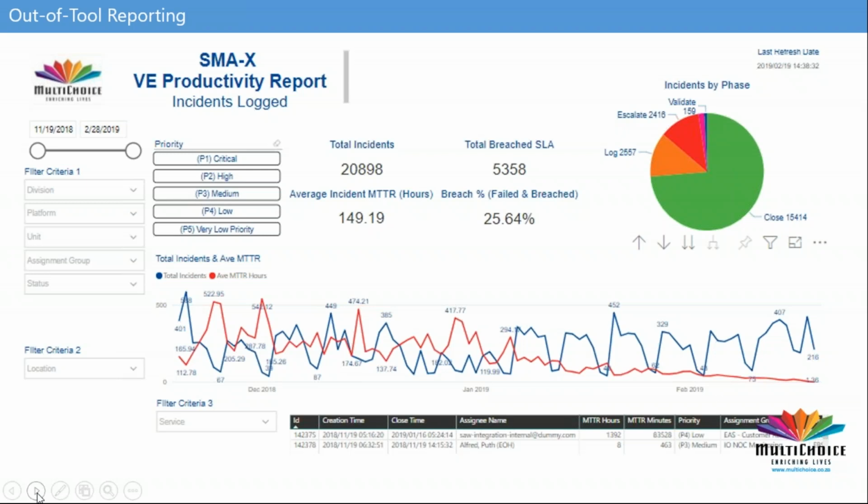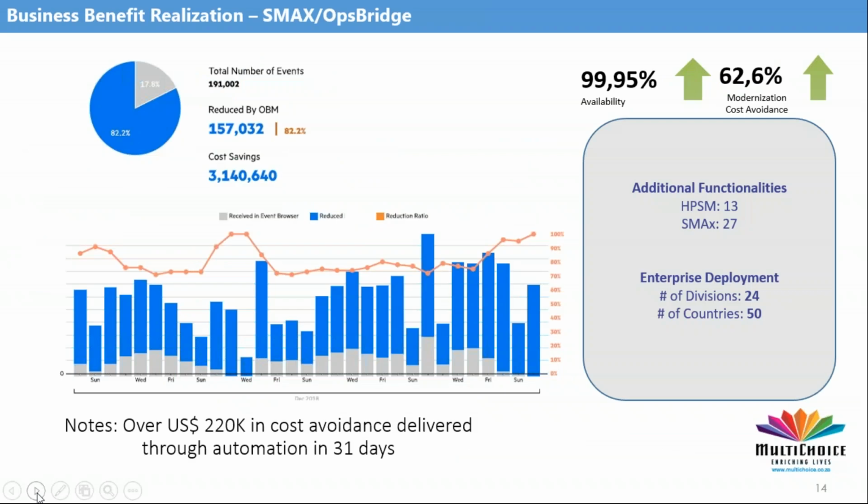So this is just a view of how our SMAX data looks. We have in-tool reporting, which is really awesome to work with, but we decided to pull SMAX data out of SMAX and into our reporting environment and give that enterprise look and feel to all of our stakeholders. So this is one of those complex integrations that we had to do, but we'll talk a little bit more about it when we talk about the architecture.